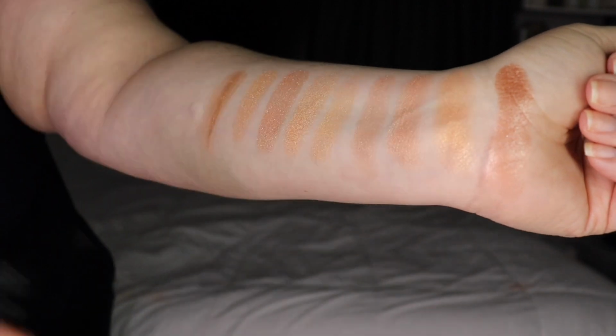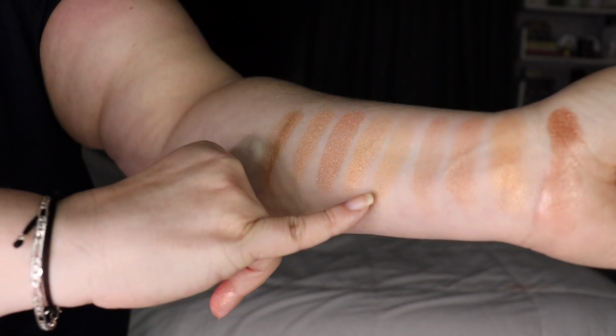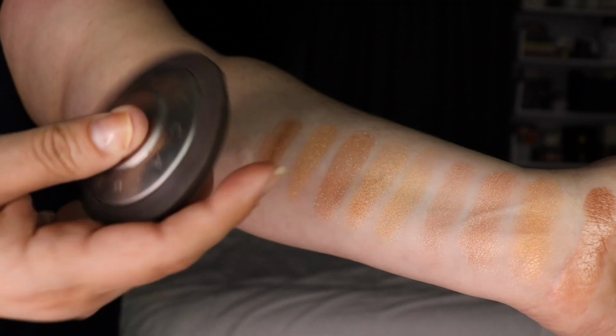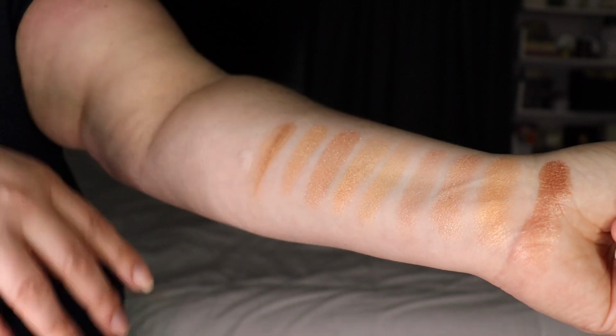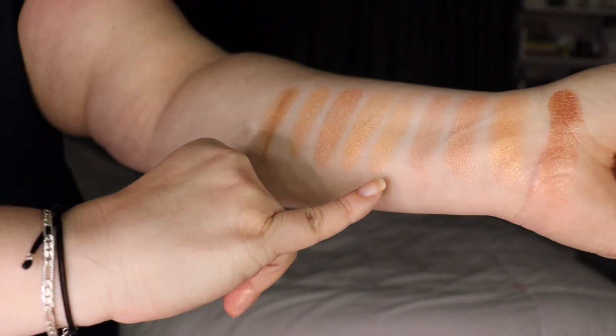It started raining, so if you hear some sound, it's the rain hitting the roof. And then let's follow up. This one is the one from Becca, Prosecco Pop. They don't have this anymore, I know that, but I love the Becca highlighters. They're like the OG highlighters, and I just wanted to compare it.